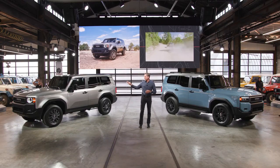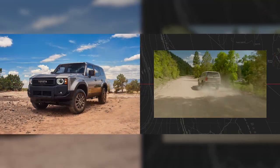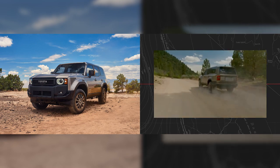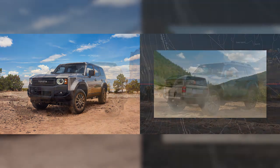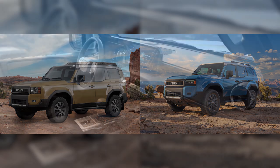Now, the 1958 model is a nod to the original Land Cruiser's round headlight charm and offers a blank canvas for accessorizing and customization. And there are also a few old school colors, Trail Dust and Heritage Blue, with a two-tone roof that will surely invoke some cool Land Cruiser nostalgia.